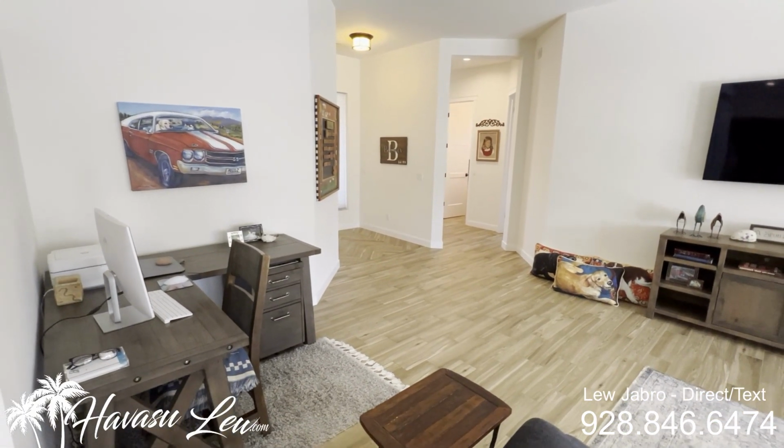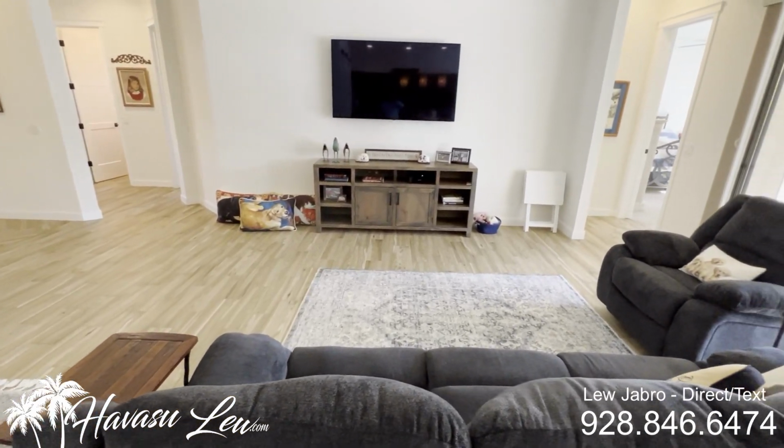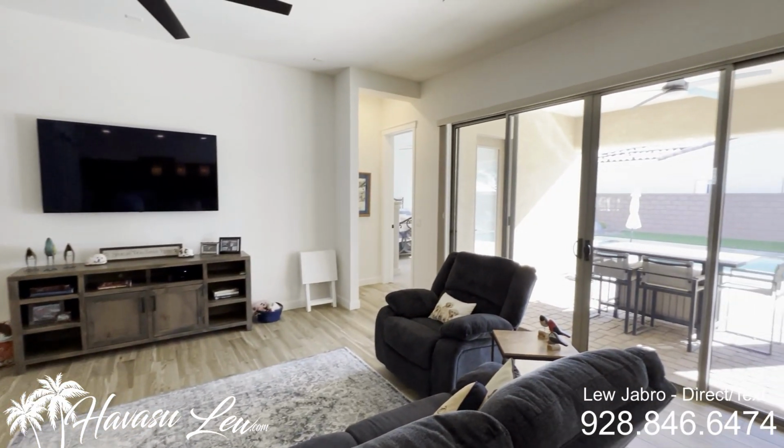This is a split floor plan. So you have the guest bedrooms at the front of the house and the master at the rear of the house.